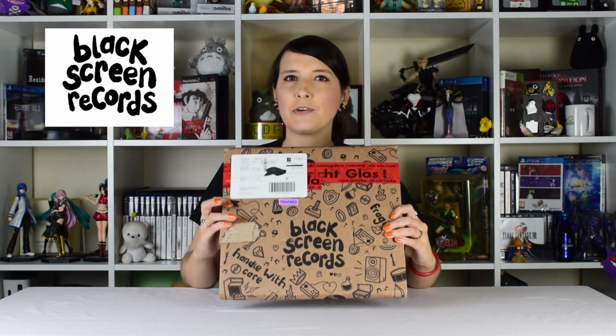It's one that I've been looking forward to getting. I've ordered it from a company called Black Screen Records. I believe they are based in Germany, and I really like their funky packaging, so I thought I would show you that on here. What I'll do is get inside the box now and show you what the vinyl is.